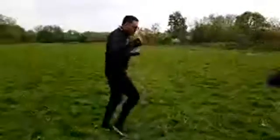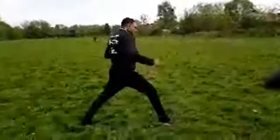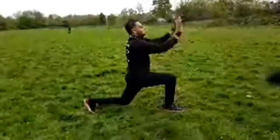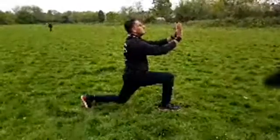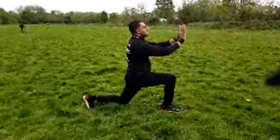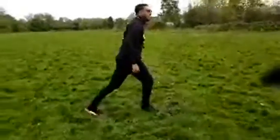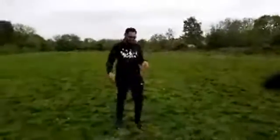Same again. Big stride forward, ankle in front of the knee, then bending the knee, bringing the back leg down, just off the ground, and then holding it there. And then up. Good. Wobble and shake is fine. We're nearly there, guys. Brilliant work.